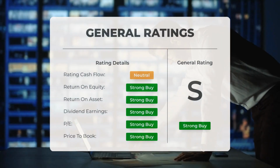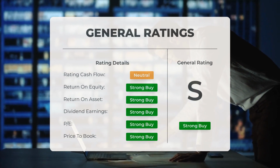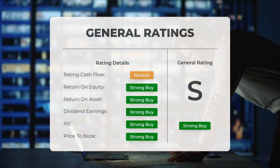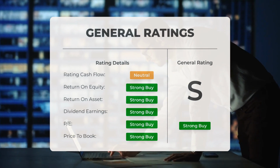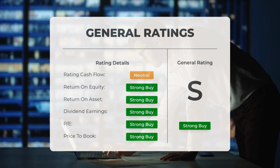Analysts have given Apple stock a general rating of strong buy. They have also rated the PE ratio and price to book as strong buy. In terms of return on investment, the analysts have given the stock a strong buy rating.